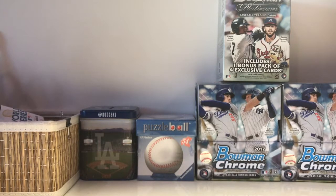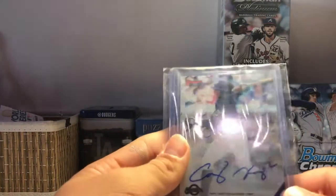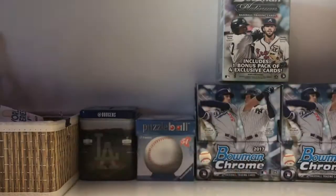And then I'm really into prospects because I like seeing how they do. And as Wyatt said, you can buy cheap ones, and that's a good way of collecting. Corey Ray, Bowman Best Auto. So that's very sick.